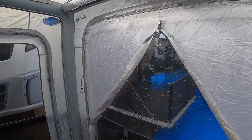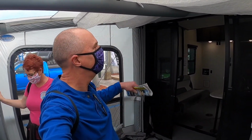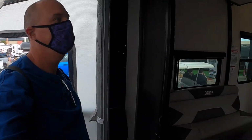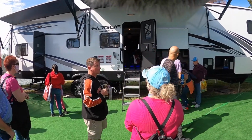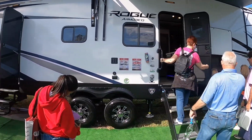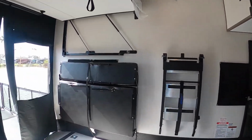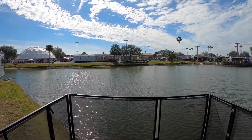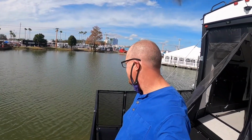Now, this is cool. I've done the easy setup though. This is nice. Familiar with this. I haven't seen a rope. We're going to the back door. All right. Appreciate it. Absolutely. Oh, wow. All right, this would be a great camping spot, right here.